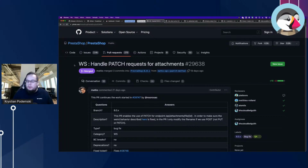So the first feature I would like to mention that is coming to V8 is a possibility to update the attachments via web service, update with the newly introduced patch method. This method has been introduced to PrestaShop V8, and now attachments are also supported.